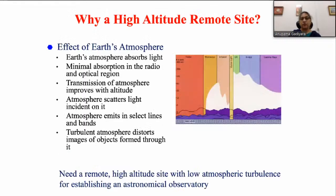And what about the Earth's atmosphere? The Earth's atmosphere will absorb light, that we know. There's minimal absorption in the radio and in the optical region. And we also see that the transmission of the atmosphere improves with altitude, as is shown in this cartoon here. So what the atmosphere is actually doing is scattering the light which is incident on it, in addition to absorbing the light in certain wave bands. It also emits in select lines and bands.